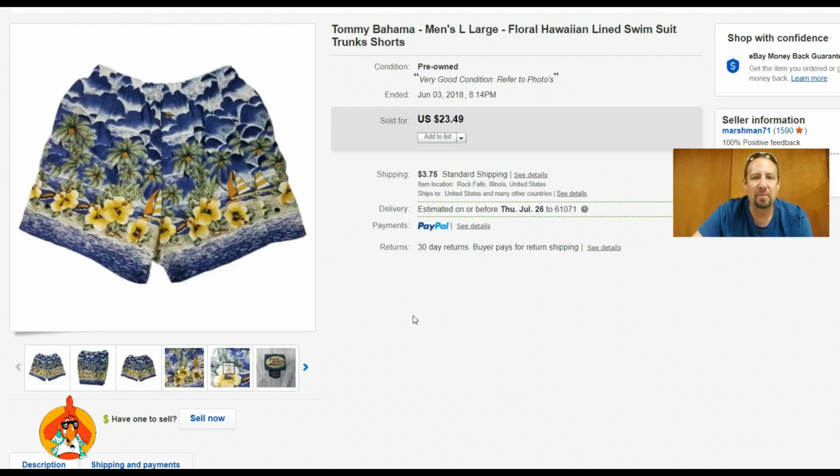Nice pair of Tommy Bahama shorts, or these are swim trunks, I believe. Yeah, these are swim trunks. I think I've sold almost every single pair of swim trunks and shorts I've had this year. I may only have like 3 or 4 pairs left in my inventory. I picked up a bunch of stuff earlier in the year, got it all listed early, and I think almost every single item has sold.